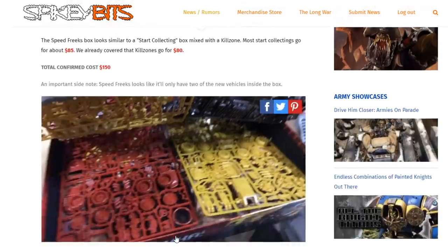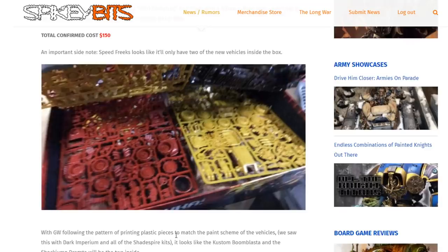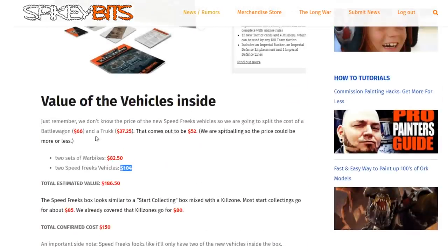But we also know that there's terrain that comes in here too, and the lowest amount of terrain we saw from the Sector Imperialis is $30. So you could make the assumption that it's $30. So you get about a $200 value, air quotes, if you're looking apples to apples, porting it over to Warhammer 40K. Now, why that's important is because the pricing is so different on so many different boxes.